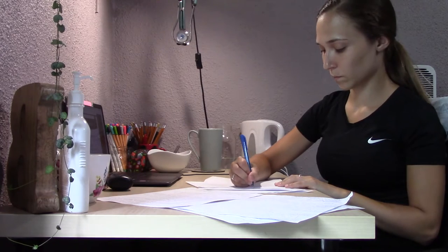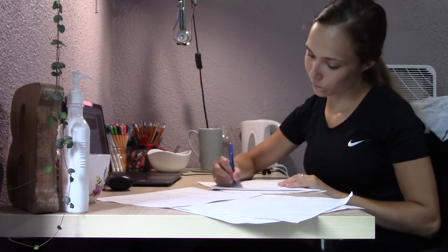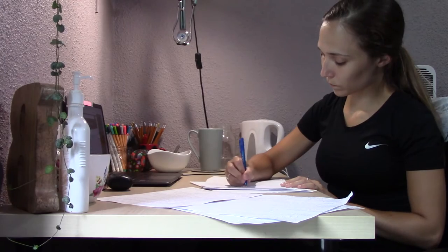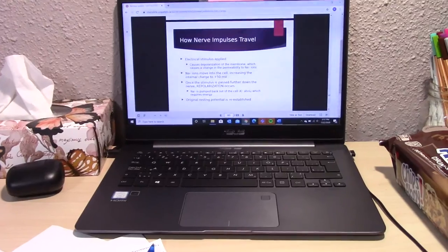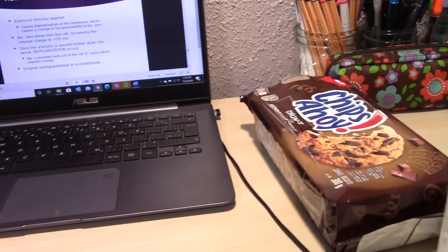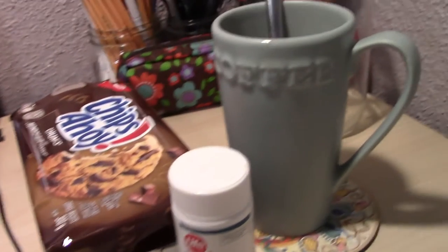After taking Shayla for her second walk of the day, I got right down to it and just started studying for anatomy and physiology. It was going to be my first exam of the following week, so it was really important that I got some studying in today. Alright guys, this is how you survive exam week. Cookies, painkillers, coffee.